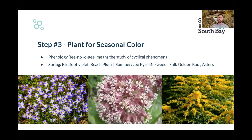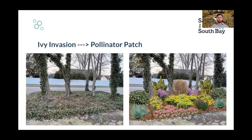In the summer, stick to Joe Pyes and milkweeds. So, just have a variety of things that are blooming at different times. And in the fall, look for your goldenrods and asters. If you pay attention to when things are blooming and plant a combination of plants, you'll always have something in bloom, and you'll always have foraging habitat for the pollinators that you're trying to attract.